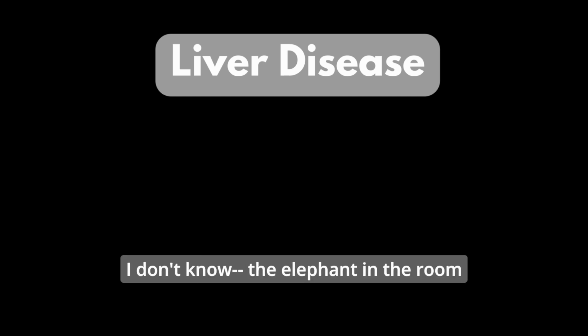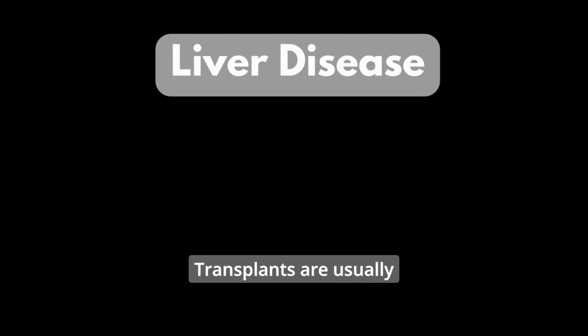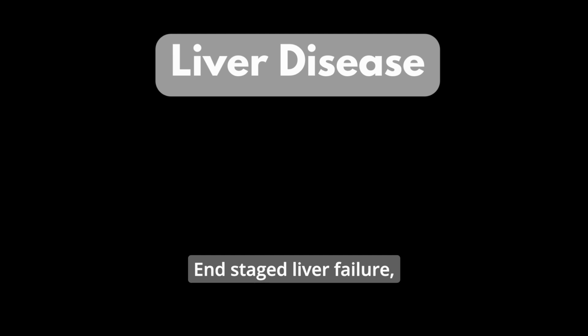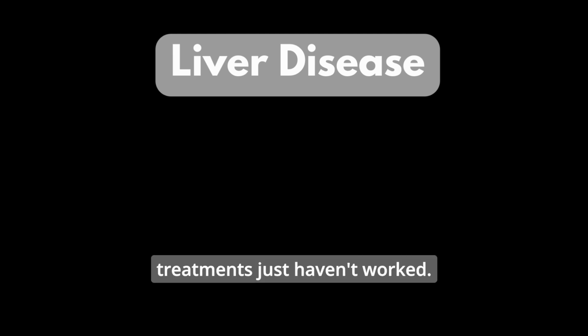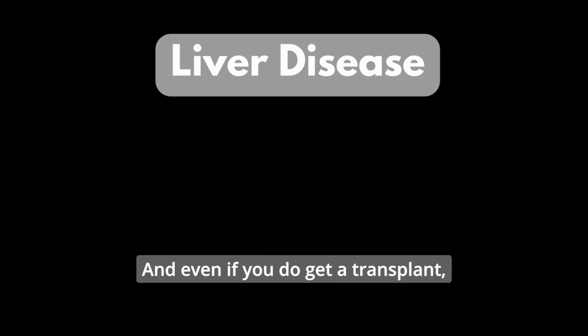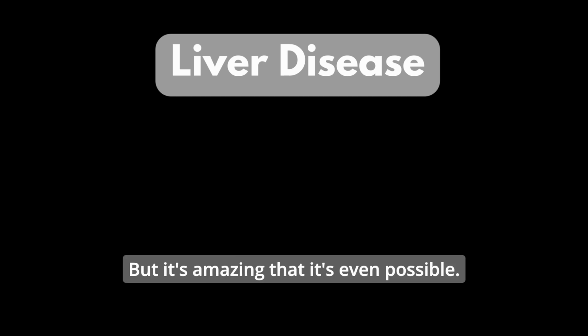And then there's the elephant in the room when it comes to liver disease. Transplants. Yeah. When is that the only option? Transplants are usually reserved for the really tough cases. End-stage liver failure, certain types of liver cancer, or when other treatments just haven't worked. It's major surgery. It is a last resort, really. Yeah. And even if you do get a transplant, you're on immunosuppressant drugs for life to prevent rejection. Right. It's a big deal, but it's amazing that it's even possible. It really is. Medical science has come a long way.